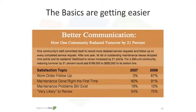This is a little dark, but this is what one community did to reduce their turnover by 21%. They just did 4 simple things. They implemented a work order follow-up. They put a big emphasis on maintenance being done right the first time. They followed up to make sure problems don't still exist. And then they asked the residents if they were likely to renew.